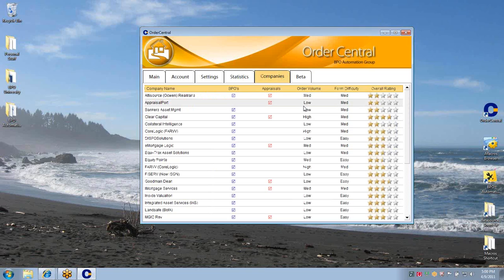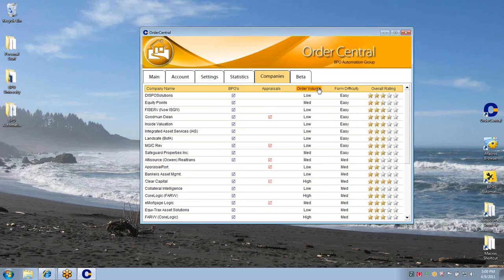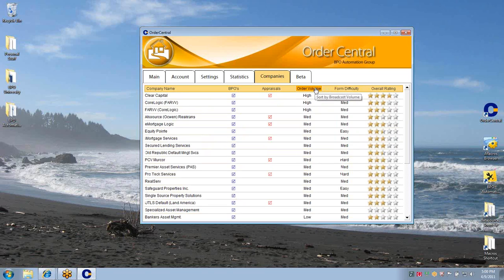All right, the Companies tab, this is available for you as well, just to give you an idea of what companies offer, how hard their forms are, what type of volume they provide, what people think of them. So here's an example from 1 to 5 stars. Clear Capital's tops with these guys. Click on the top here and it rearranges things however you'd like. Pretty nifty. So you see how that works? So it just filters it depending on how you want to see the information. Feel free to take a look at that as well.